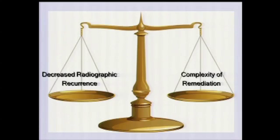Therefore, when a surgeon is faced with the possibility of using mesh at the esophageal hiatus, that surgeon must weigh the potential benefit of a decreased radiographic recurrence versus the potential complexity of remediation should a revisional operation be necessary.